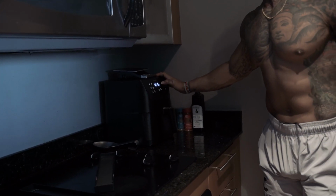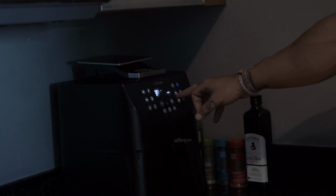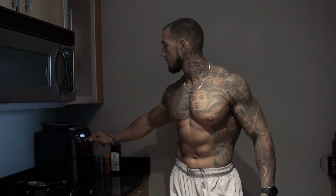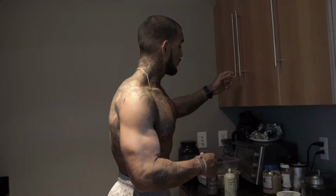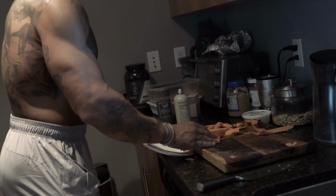So on the air fryer, we're gonna set it up to the fry setting, 380 degrees for 25 minutes. Since I put a lot of sweet potato fries, I'm probably gonna put it for a little bit longer than the 25 minutes. We'll do 28 minutes. We let that cook. And I have all those extra sweet potatoes, so I'll just put them on a plate and save them for later on today.